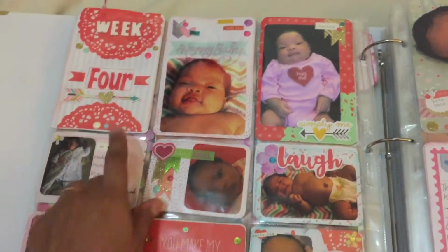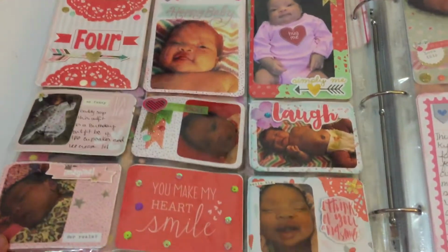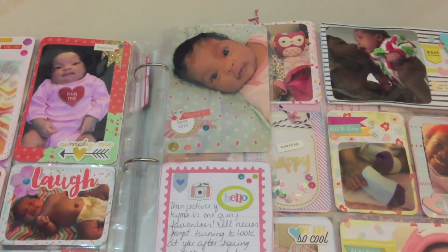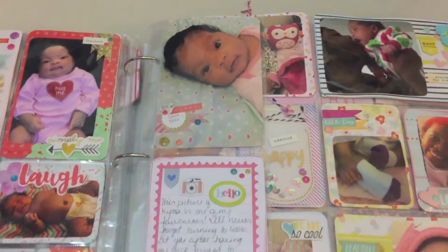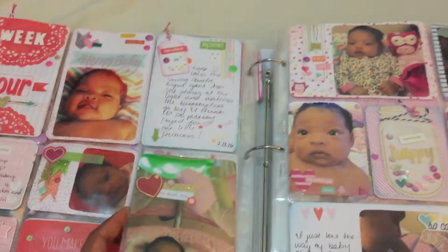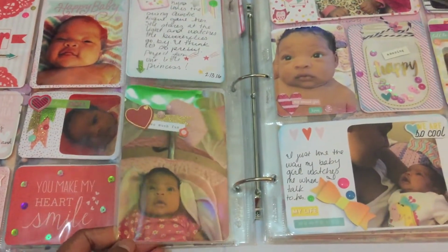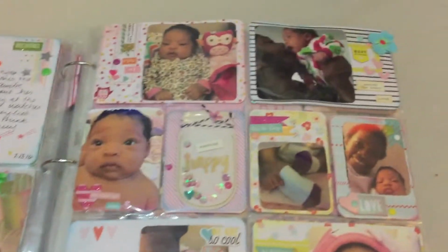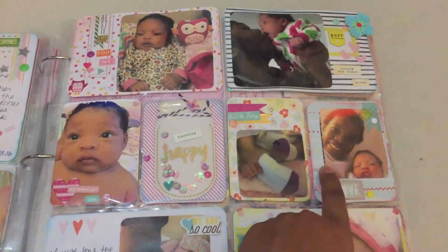Here's week 4. This is one of my favorite cards that I made. And here's a sweet picture. I had my back to her getting some things together, and I turned around and she was looking at me like that, and I just journaled about it. And this is about when she got her new swing from her auntie in Texas. She got it shipped to her. Her daily conversations with her dad. That's one of her brothers.